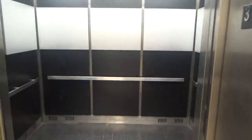Now that's a Westinghouse for you guys. Yep, YMCA song still on. Elevator number 2. Nice cab. Come on. There it goes, and that's it.